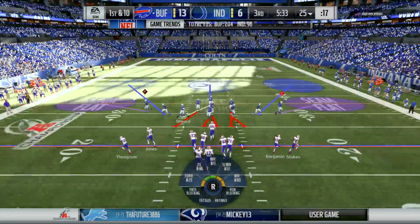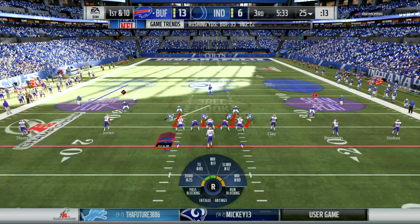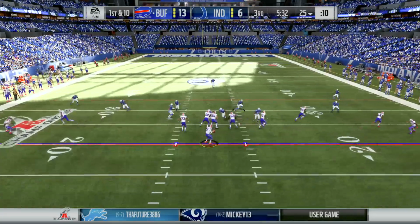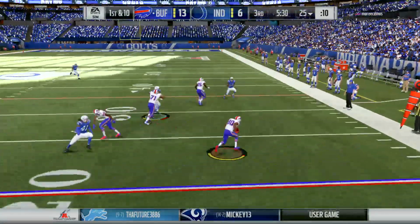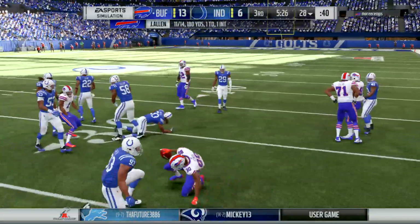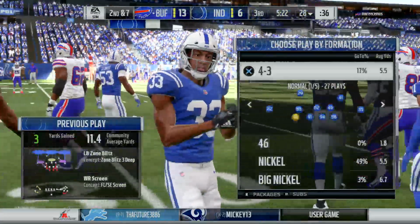Allen and the Bills now with a 1st and 10 at their 25-yard line. Here we go now. Green 39. Throwing on 1st down is Allen. A quick hitter complete. It's Stokes. And this one will go to the 28-yard line. The completion good for 3, and it's 2nd down.